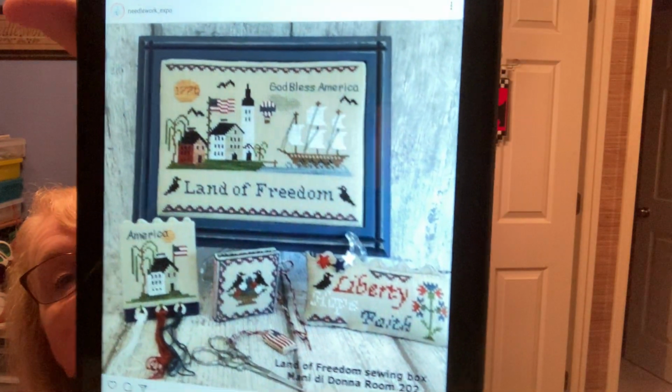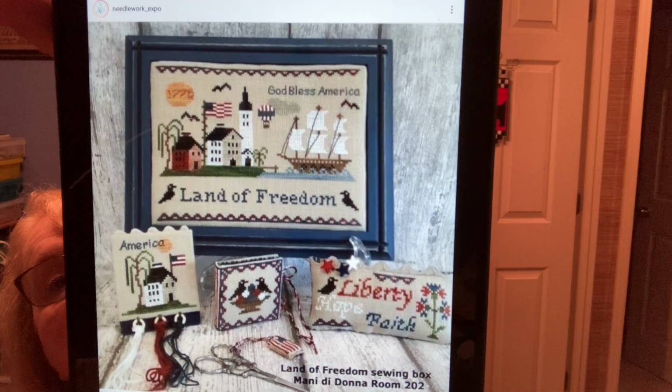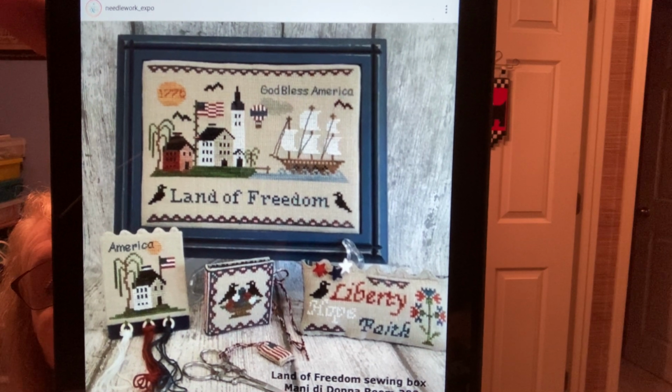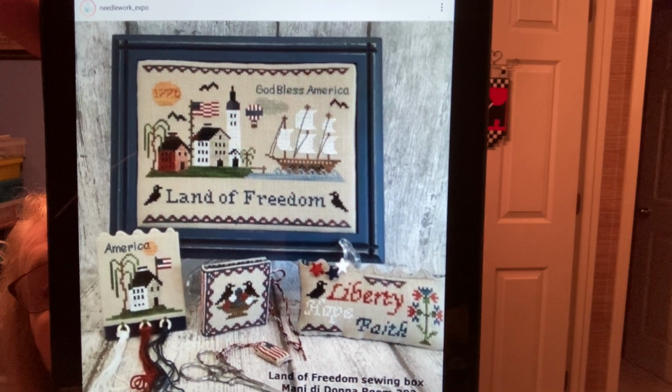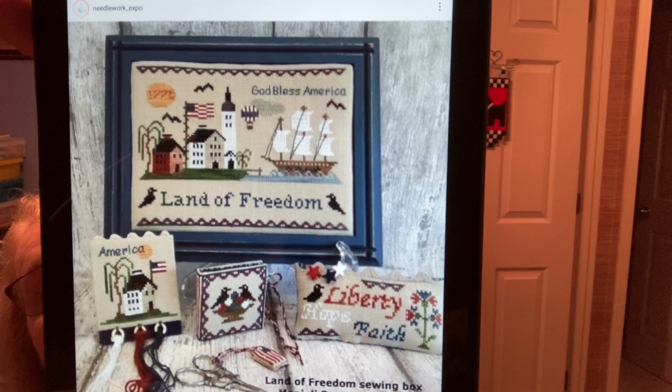And I'm very patriotic. And Mani Dodonna has Land of Freedom. Look at this, I just love that. The village with the ship sailing in, and then the pillow that says Liberty, and then the house with the flag that says America and the crows. Really, really something I would love to do.